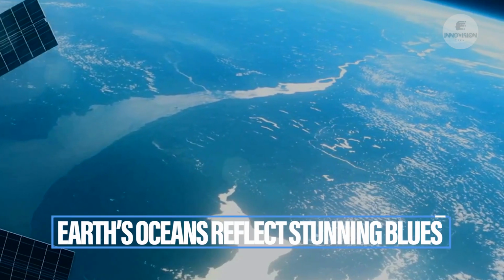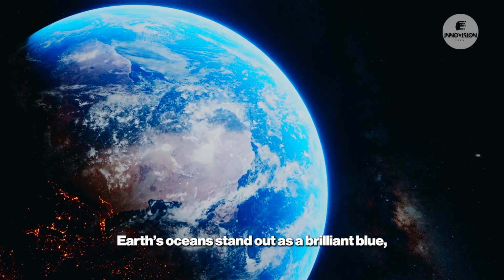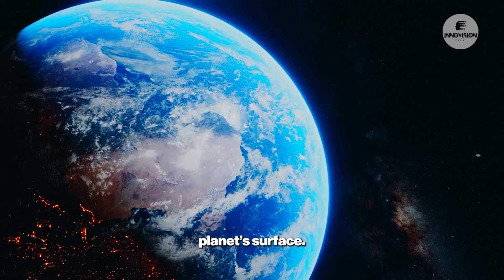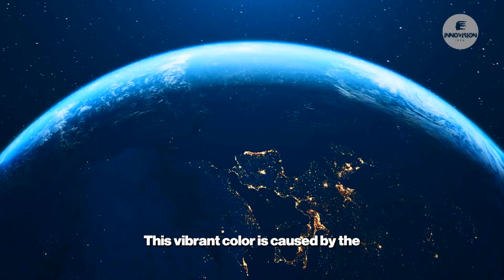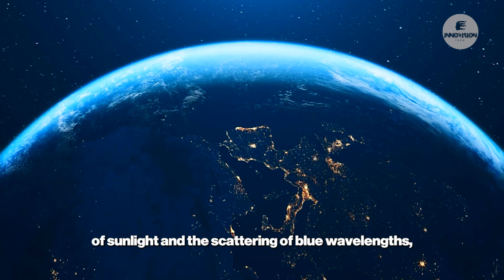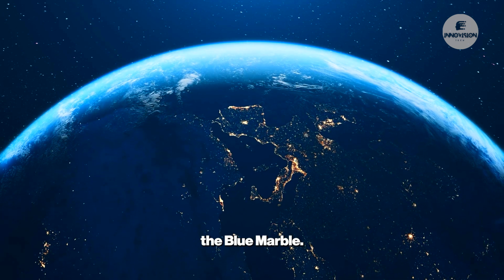Earth's oceans reflect stunning blues. When viewed from space, Earth's oceans stand out as a brilliant blue, covering over 70% of the planet's surface. This vibrant color is caused by the absorption of red and orange wavelengths of sunlight and the scattering of blue wavelengths, giving our planet its nickname, the blue marble.